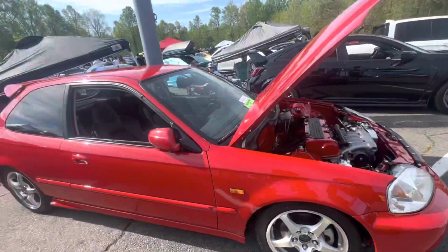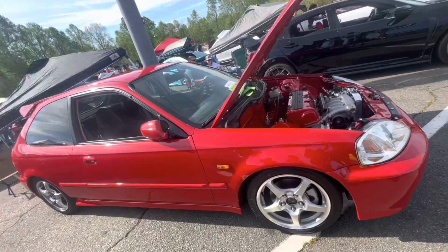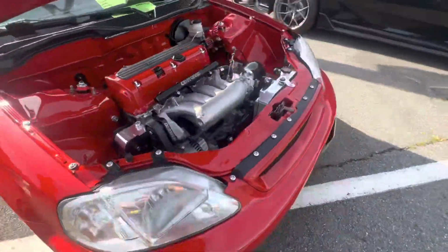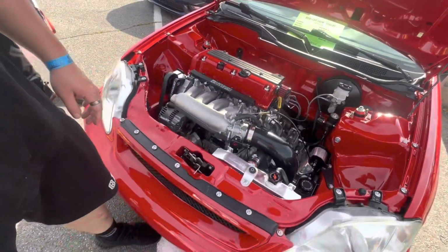Ooh, K swap? This is nice. I would like one of these in yellow. Me too. I want like a Type R rep. This shit's clean as fuck. Yeah. Wow. See, this is what I was talking about with a shaved bay. Yeah. See, Johnny?